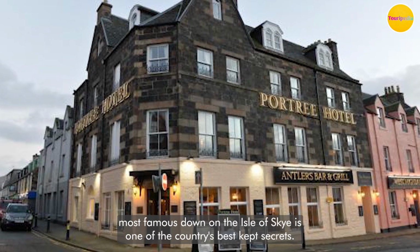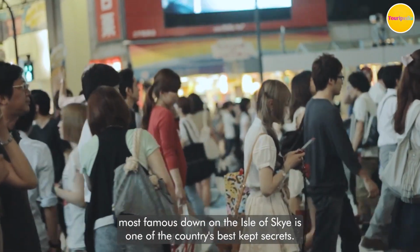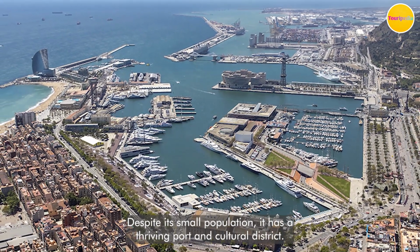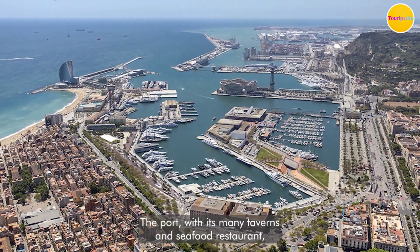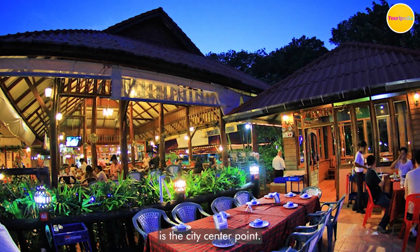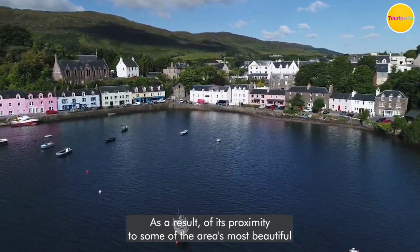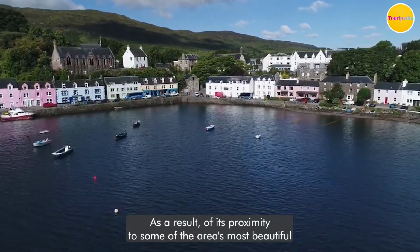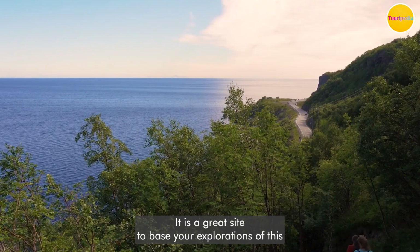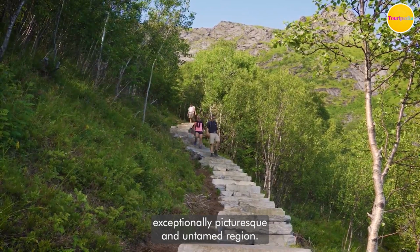Portree, Scotland's most famous town on the Isle of Skye, is one of the country's best-kept secrets. Despite its small population, it has a thriving port and cultural district. The port, with its many taverns and seafood restaurants, is the city's center point. From here, you can see the whole bay. As a result of its proximity to some of the area's most beautiful and distinctive sites, it is a great site to base your explorations of this exceptionally picturesque and untamed region.